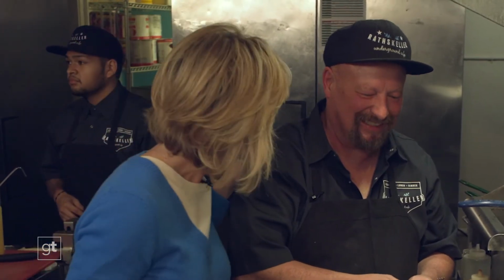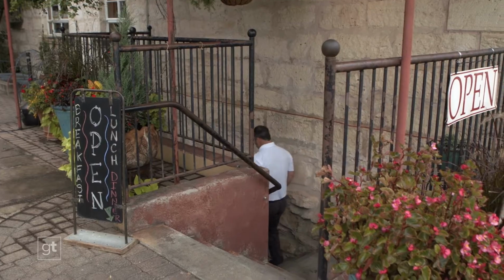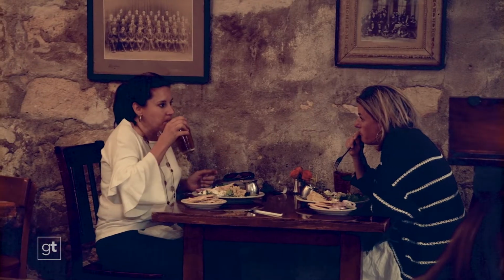That stuff's good. It's all good at Rathskeller's, a unique downstairs dining experience in one of America's most awesome small towns. Rathskeller is an amazing restaurant. Tula is wonderful. Rathskeller is honestly my favorite restaurant here in Fredericksburg.